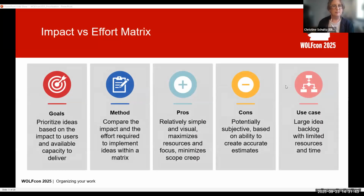So the next method I wanted to focus on is another matrix. So it's like the Eisenhower matrix that Joe just presented. This one's called impact versus effort. So the goal is to focus on the impact of the idea, the feature, what have you, the impact to users or stakeholders, but to also understand the resources required to come up with a realistic plan moving forward.